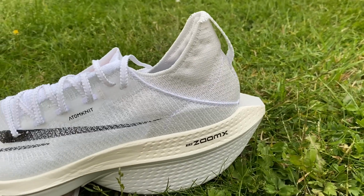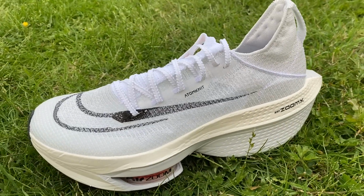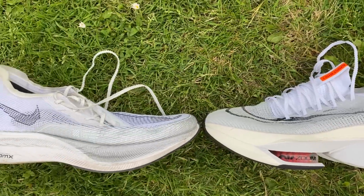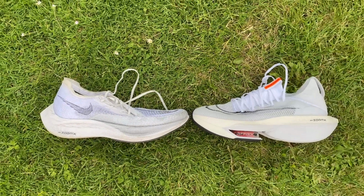When it comes to pure racing performance of the two shoes, I would certainly be leaning towards the Alphafly for marathons. I think it's still going to be my preferred half marathon pick like the original Alphafly was. And the Vaporfly does have maybe a little bit of an edge on shorter events just because it is lighter and nimbler, and when you're taking a corner at 5k pace, it's not always ideal to have such a big shoe on your foot like this.